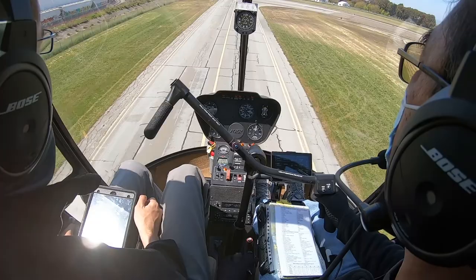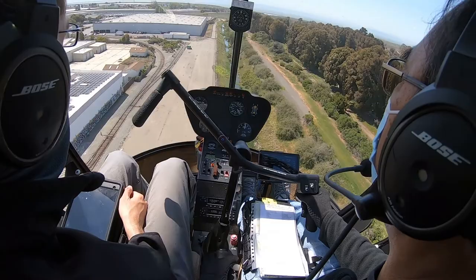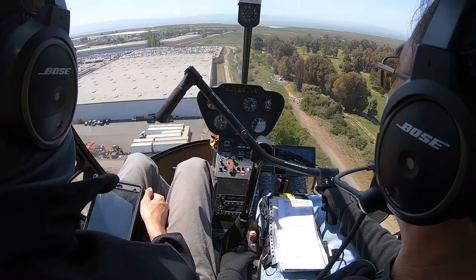November 733 Papa Victor, holding short 28 Right at Bravo, request right cross departure below 1,500, east of 3 crosses. Golden Gate 548, Hayward Tower, hold for Ruiz. Golden Gate 548, holding short for Ruiz. November 733 Papa Victor, Hayward Tower, make a right cross and departure as requested. Runway 28 Right, clear for takeoff.